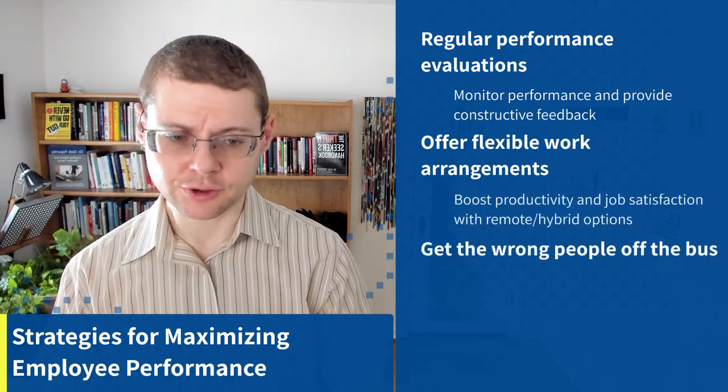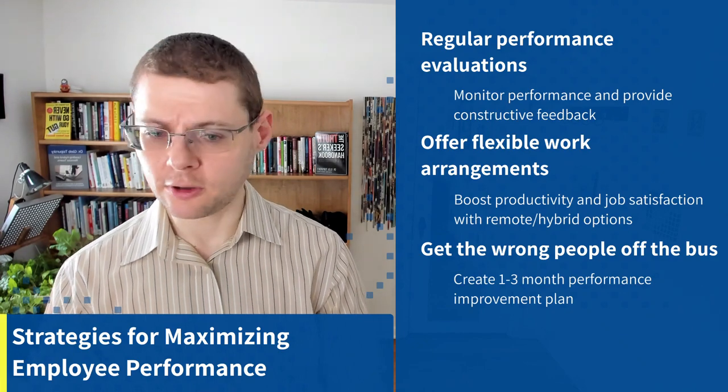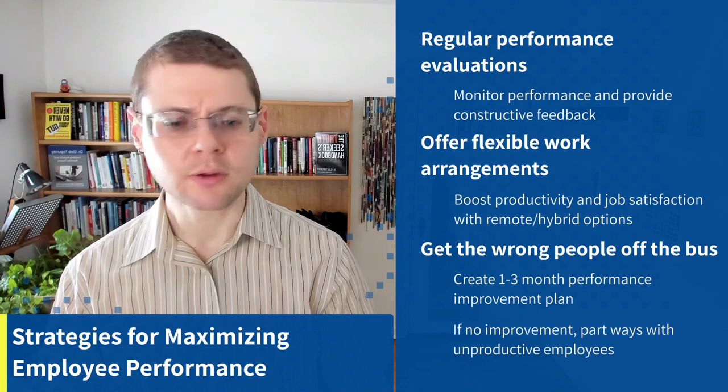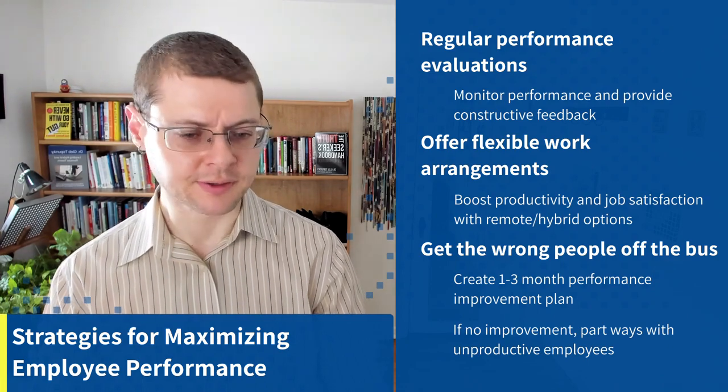And you want to eventually get the wrong people off the bus. If you need to, create a 1 to 3 month performance improvement plan. If there's no improvement, you want to make sure to be ready to part ways with unproductive employees.